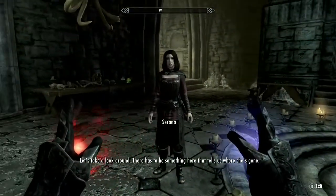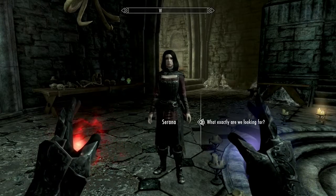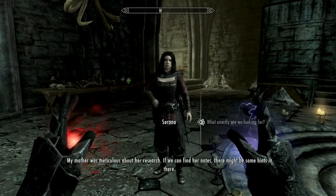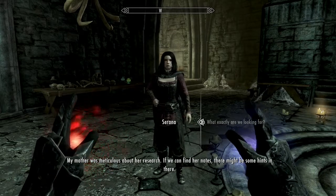Let's take a look around. There has to be something here that tells us where she's gone. My mother was meticulous about her research. If we can find her notes, there might be some hints in there.